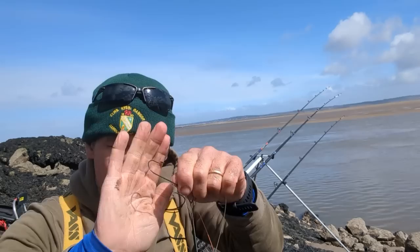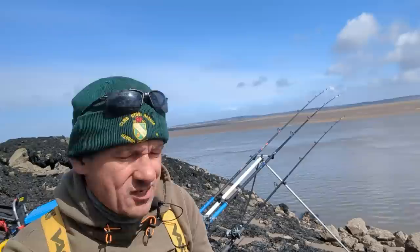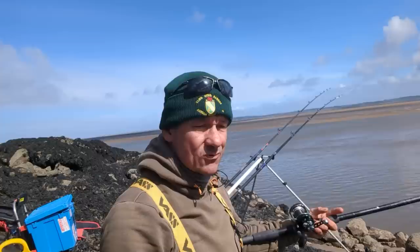These are the XT Ultra Points, kind of big wide mouth ones. I think that one's a 3-0. Anyway, I get this one baited up again. I've sent out a bluey on the other one now. See what happens. Got my first bite here now, guys, on the two up, one down.